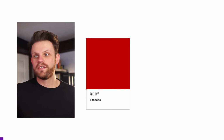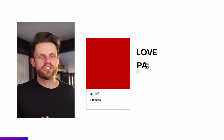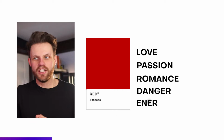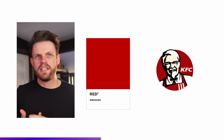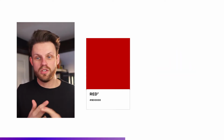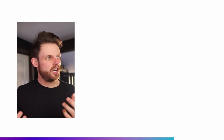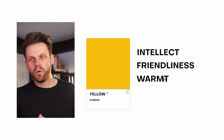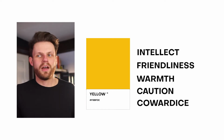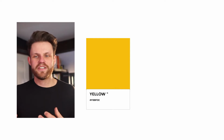Third colour is red. Red symbolises love, passion, romance, danger and energy. Fast food restaurants tend to use red, so McDonald's, KFC, Domino's, as you saw, tend to have red in them, and I'm not 100% sure, I think it's to invoke energy and eat quickly. Yellow symbolises intellect, friendliness, warmth, caution and cowardice. I'm not sure why it does cowardice, but yeah, I kind of do agree with that.